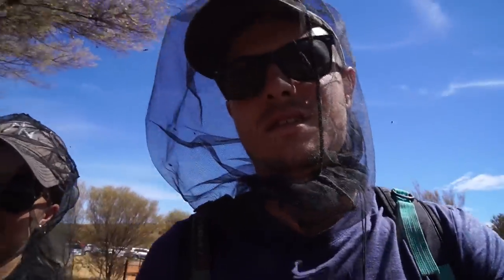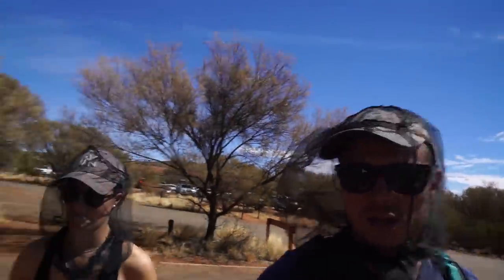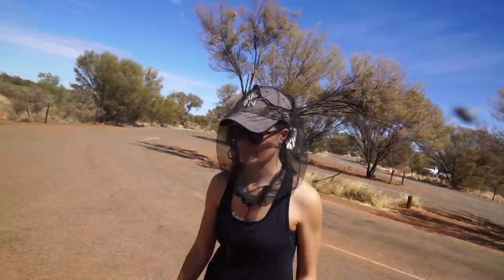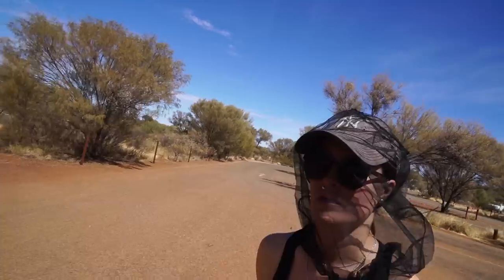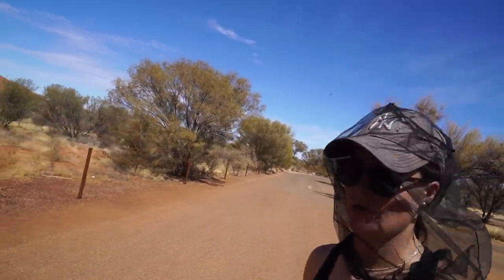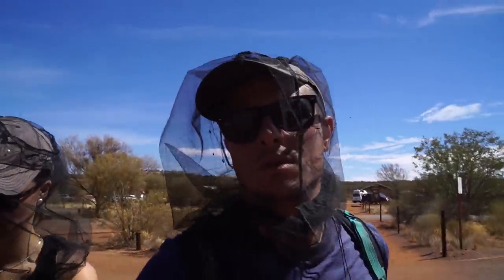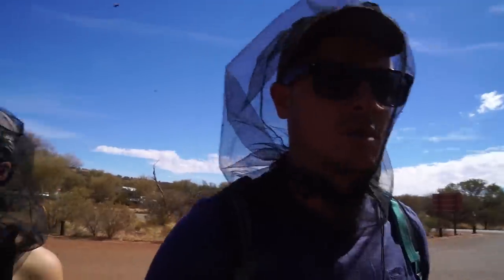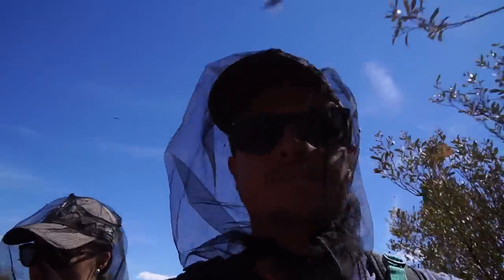Walking over the bloody camera. We're just about to do the Valley of the Winds walk at the Olgas or Kata Tjuta. Careful, Paul. Yep. We thought we'd come check this out over here and then do a walk here and then go see sunset back at Uluru. Morning we also did a guided walk around part of the base of Uluru, which was really interesting. So yeah, good to learn about it.